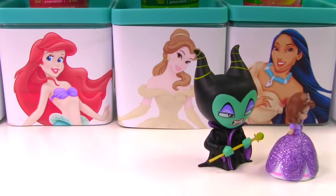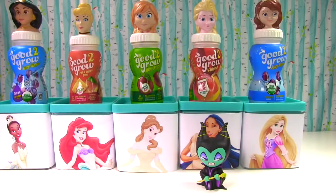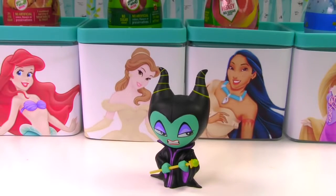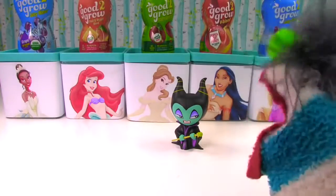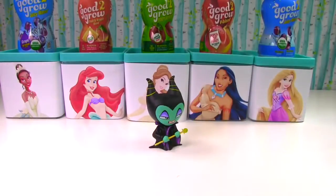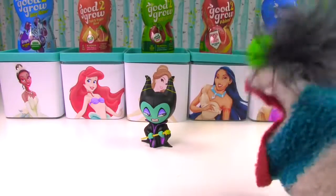Go on, little princess. Now that's a good little princess. Kapow! Well, my work here is done. Have fun, princesses, never being real princesses again. Not so fast, Maleficent. Fizzy's gonna change you into something. You can't change me into anything, Fizzy. My magic is too powerful. Fizzy Wizzy Bub Wizzy Bub!